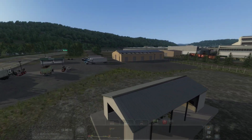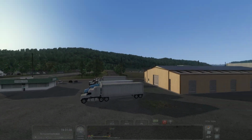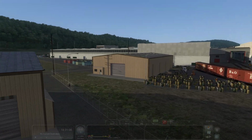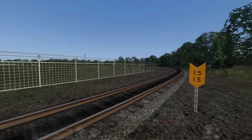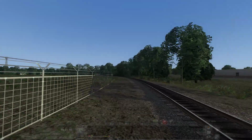It may not be. General store, so it just looks like a gas station or something. Maybe it's not. I do see a fence. Yeah, security fence, so possibly it's not. And I actually just noticed this for the first time: there's a speed board right here. All right, so the permitted speed is 15, and 10 that way through the building itself.